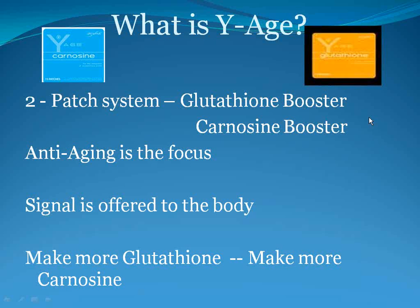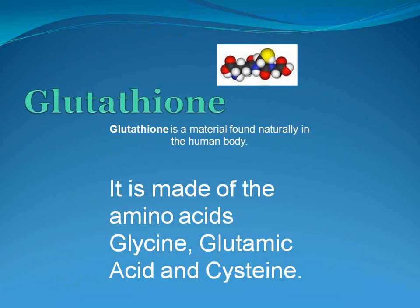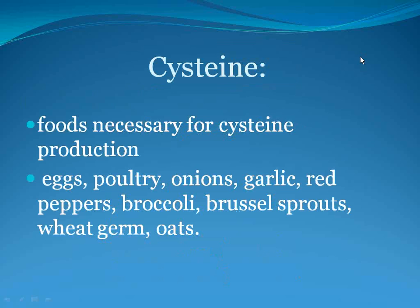So, make more carnosine, make more glutathione. Well, what is that? These are factors that our bodies make, and we make lots of it when we're young, and we make a lot less as we get older. And glutathione is made of amino acids, glycine, glutamic acid, and cysteine. Isn't that a gorgeous molecule up there? I just had to put that picture in because I thought that was so neat. That's what's inside our body, not in color, I'm sure. I'd like to point out that cysteine is the rate-limiting amino acid for glutathione production.